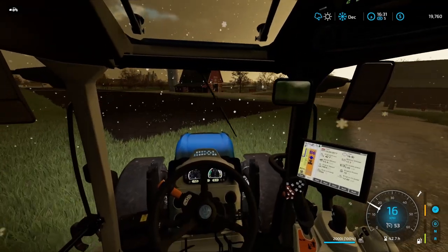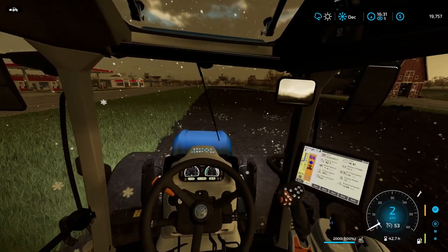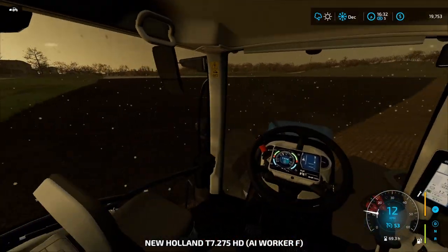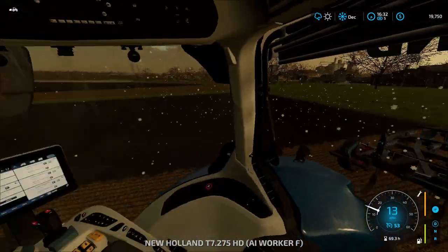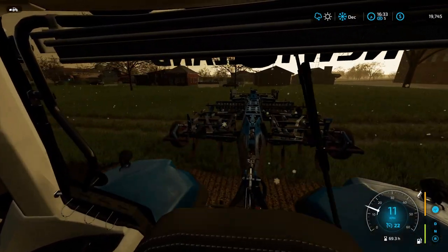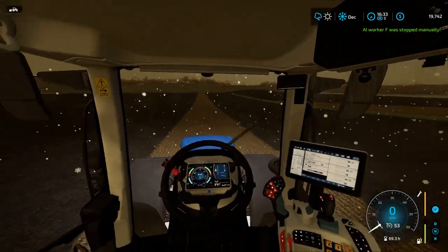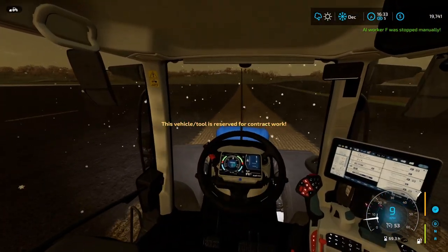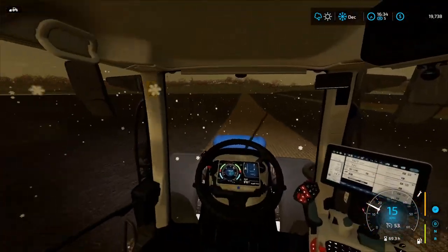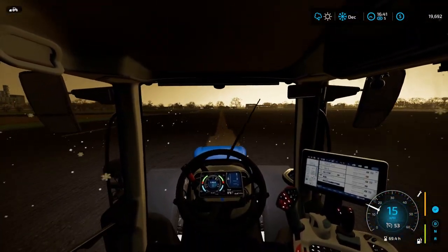I do realize that the sun is going down, which is not ideal, but it is what it is. Alright, I'll leave the worker to set this up, and boom, put some lights on, lower it. There we go. So yeah, I'll finish this. Alright, final strip here, and then we're done.